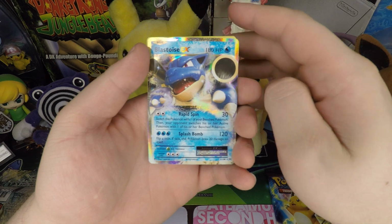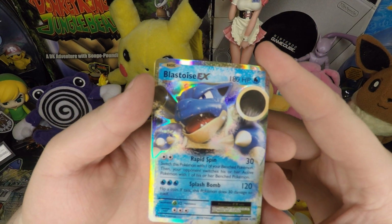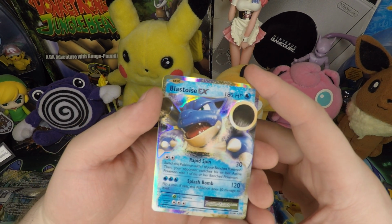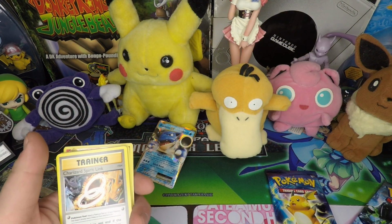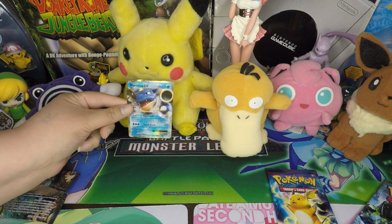Blastoise EX. Look at that. That's awesome. Finally, I pull something good from these Evolutions packs. Oh, I'm super stoked. That's rad. It's seriously one of your first good Evolutions pulls.